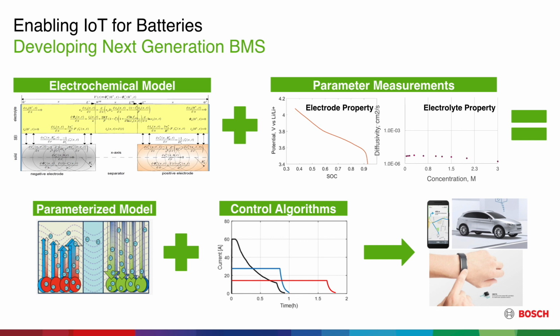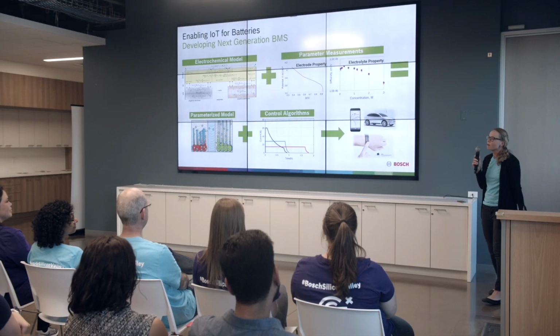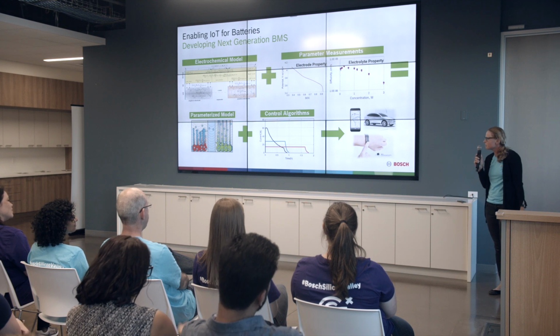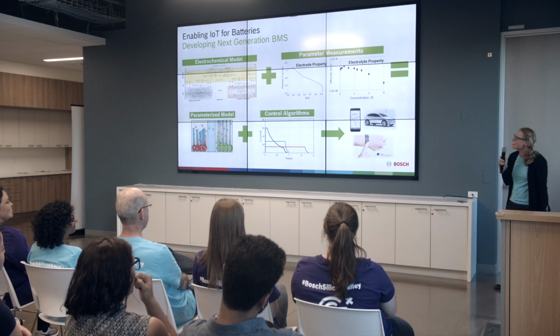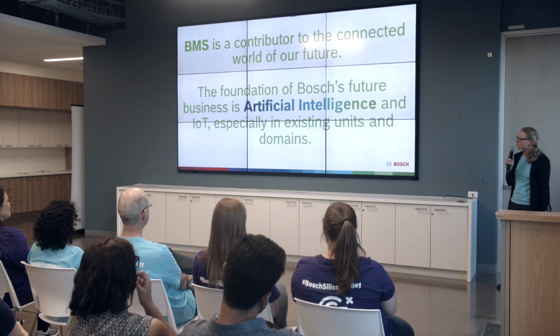And these control algorithms are what is going to allow us to charge our devices, so our watches, our phones, our computers, and our cars at faster speeds, and therefore increase our confidence in all of these IoT components and contribute to the development of our connected future.